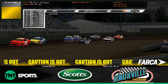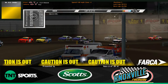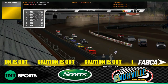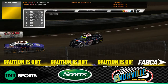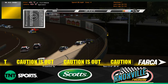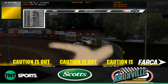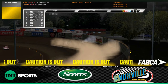A big harsh crash just exiting that corner. The 78 of Trent McPherson gets into teammate Luis McClure, sends the 87 hard into the side of the 15, and they're still going about 100 miles an hour. When they make contact again, his car picks up off the ground and hits that outside wall. No safer barrier. He hit that wall at 91 miles an hour and flipped that car.